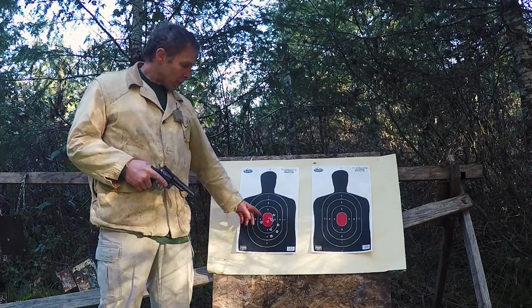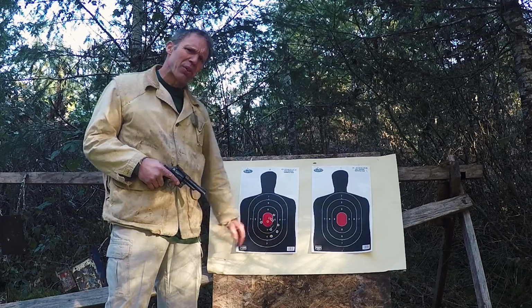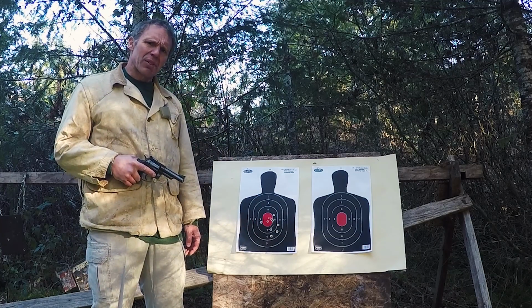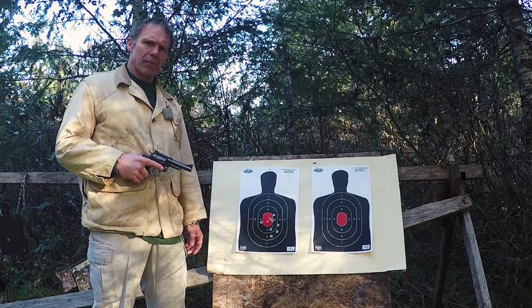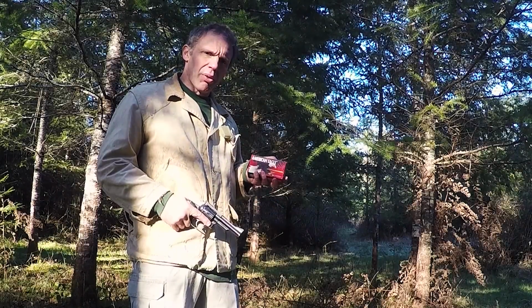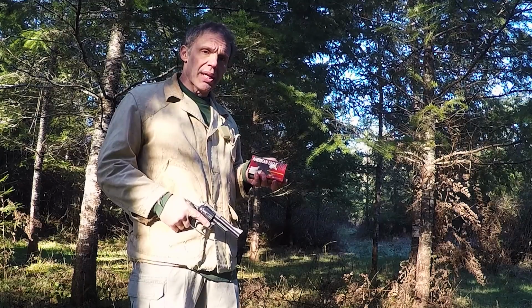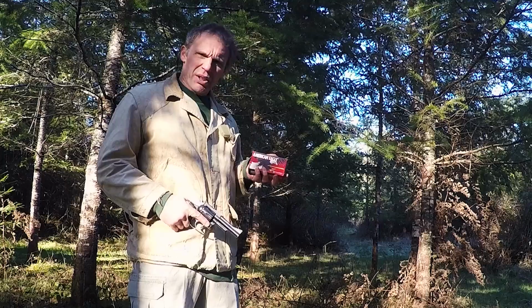So how'd we do? Well, the group certainly isn't any higher. If anything, it's lower and a little bit to the right. That's an interesting result. Now let's try a different kind of ammunition, and I'll shoot the other target. Now we'll shoot this Federal American Eagle 38 Special, not plus P, just 38 Special, 158 grain round nose lead bullet. And I'll shoot the target on the right.